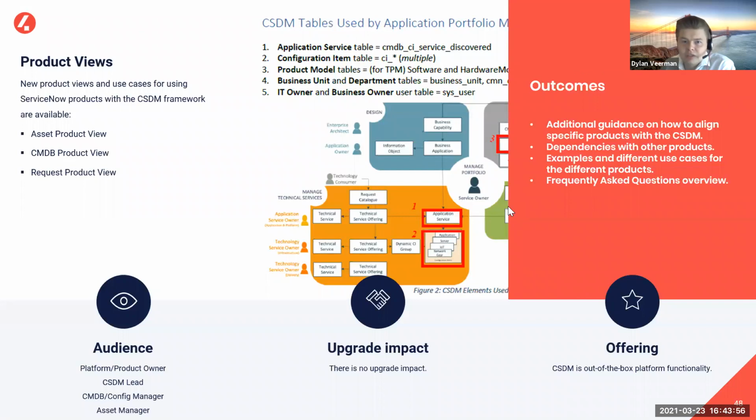Well, this is actually not something that is related to a technical adjustment within the ServiceNow instance coming from the Quebec release, but I believe that it has tremendous value, and therefore I really want to highlight it. Actually, every release, ServiceNow has now released new product views. This release, it will be the asset, the CMDB, and the request product view. The CMDB product view is already available on ServiceNow Docs, I have seen.